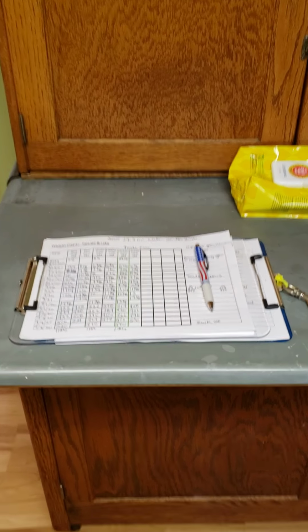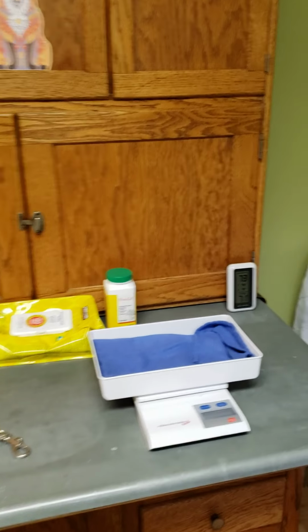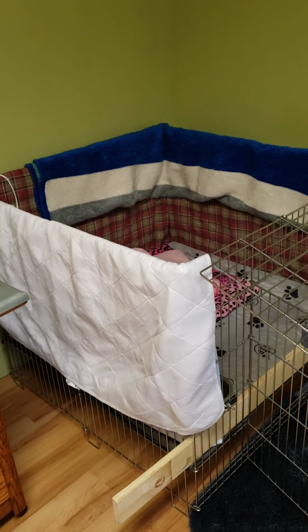And then this is where I keep track of weights. There's the scale. All my whelping supplies are in there. And then here are the Norwich babies. So they're in the little pen.